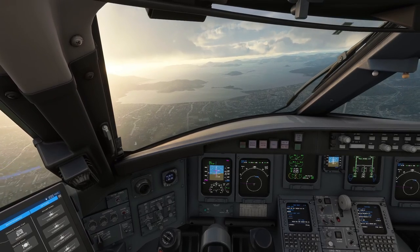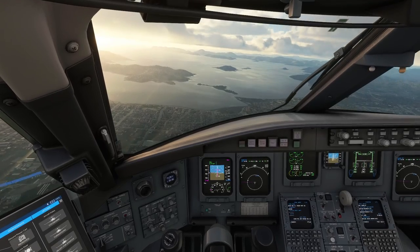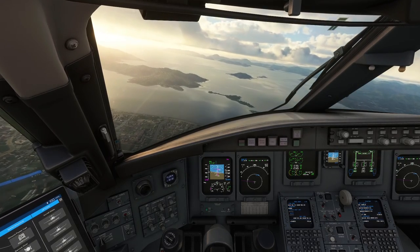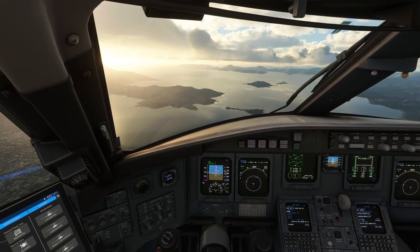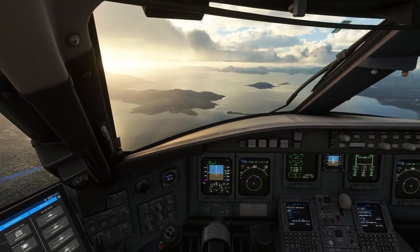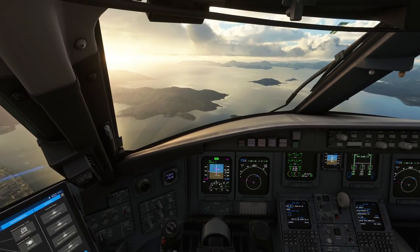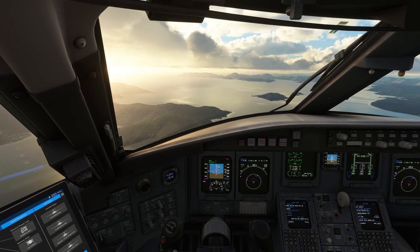Okay. So we want to be heading about 260, 250 degrees to go and join the ILS for Dalaman Airport. And so we're just going to level up, trim the aircraft out so it doesn't descend too much. We're going a little bit slow. A little bit lower than we want it to be.